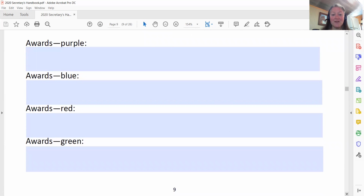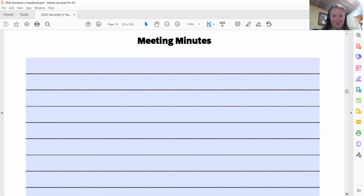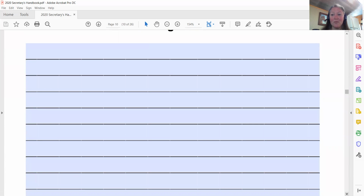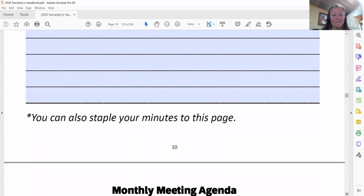So those are your notes. Based on your notes, you can then construct your meeting minutes. There's a page here. You can type directly into this. You can type it into another word processing program and print it out and staple it to there. If you handwrite it, the same thing. You could staple it into your minutes. If you have your paper book, copy and paste, any of that works, okay?